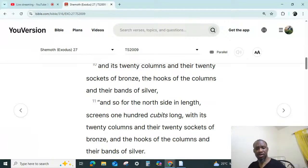So that's bigger than the other measurements that we have seen earlier in these past 3 chapters. 20 pillars and 20 bronze sockets. So the sockets, the hooks and bands, those are standard in the scheme of construction. So we see this describing from the outer courtyard, the fine linens hanging. Right, we see the pillars, and we see the south repeated and the north repeated as well.